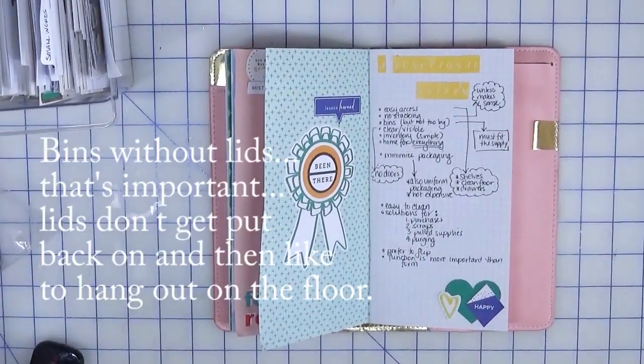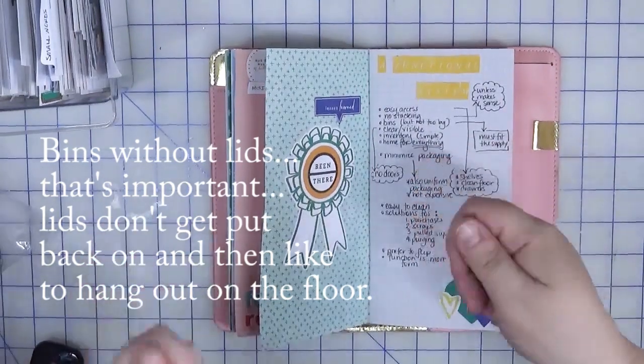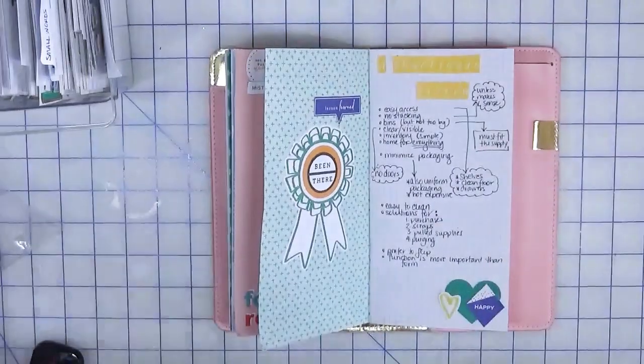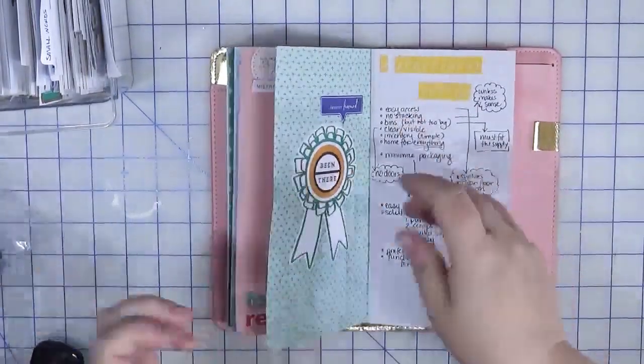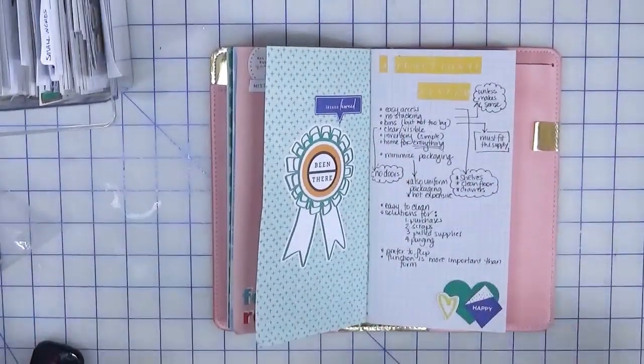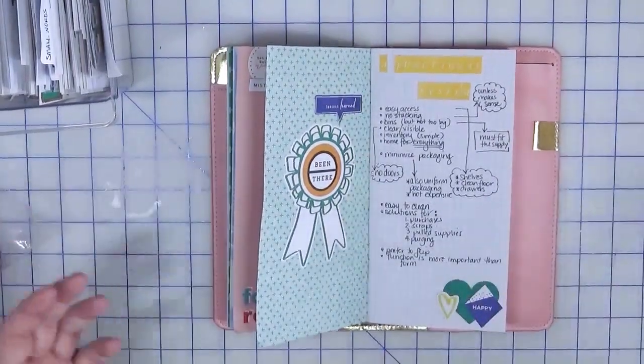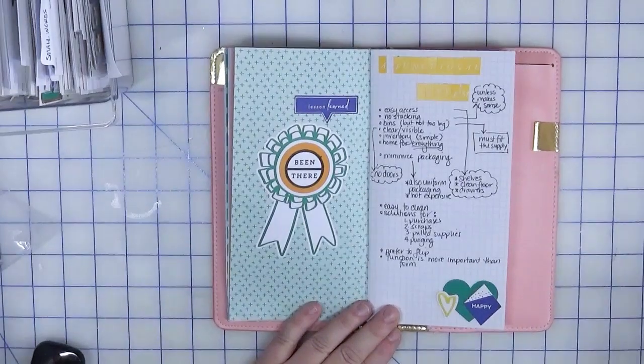Bins are my go-to thing. I like being able to take something from a shelf, put it on my desk, use it, put whatever I'm using back in the bin and then back on the shelf. Again, this ties in with easy access. It's very easy to manage, very easy to move to where I need it to go, and very easy to put back. But there is a but with bins.